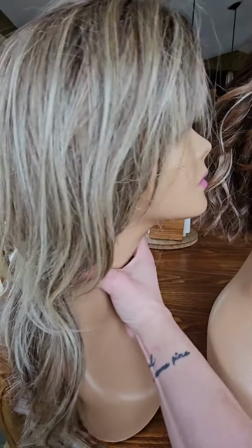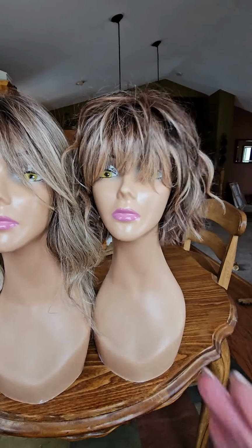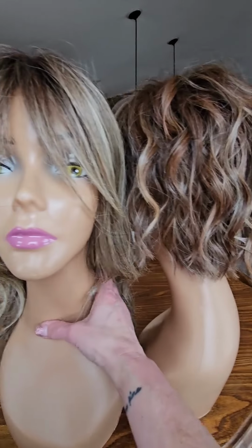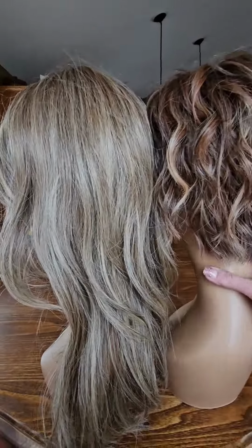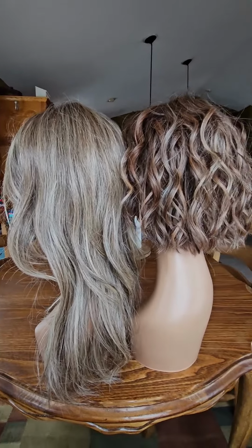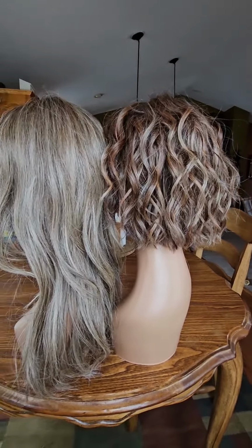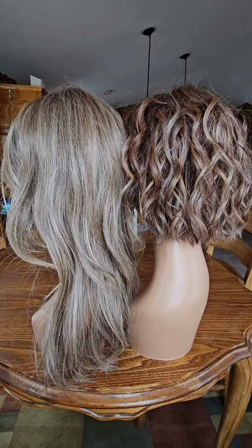I see the same blonde, I see the same low lights. It's just that this one by Tressallure is so much warmer than the Brown Sugar Sweet Cream because they used a heavier application of the more ashy blonde, whereas Tressallure used a much heavier application on the reddish and auburn tones. So, what do you guys think?